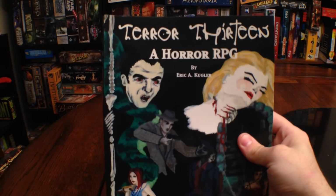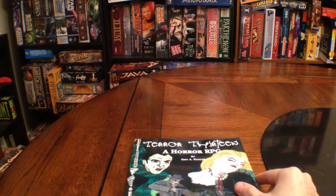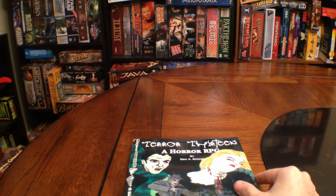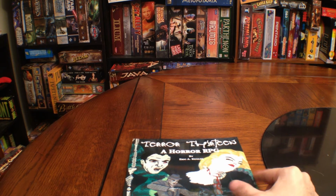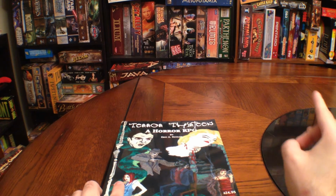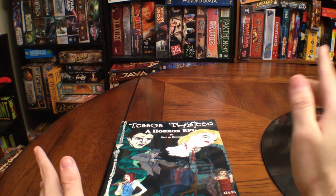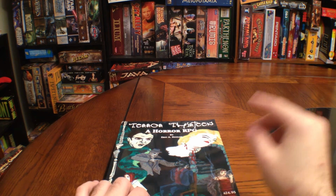Now, the thing I'm going to link to down below, the rules are actually available free of charge online, 100% legal, on drivethroughrpg.com. You can actually download this book, the quick start guide, and a supplement. So I'm going to link to all of that down below.